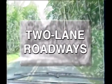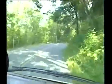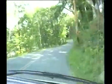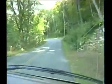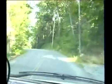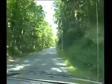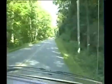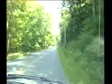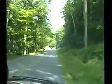Two-lane roadways. Two-lane roadways have their own special hazards, such as poor road shoulders with large drop-offs, trees, telephone poles, and oncoming traffic, all of which make it difficult to find an escape lane in case the unexpected happens. Sometimes you can't even move within your lane.